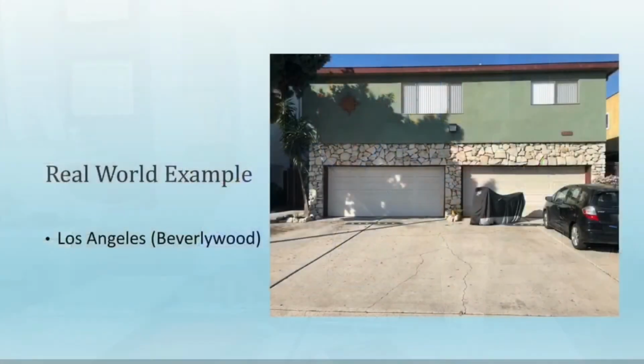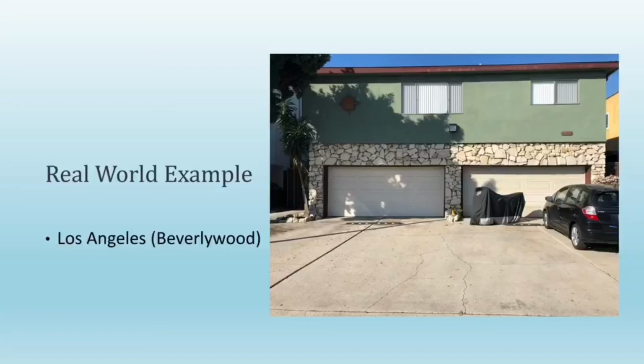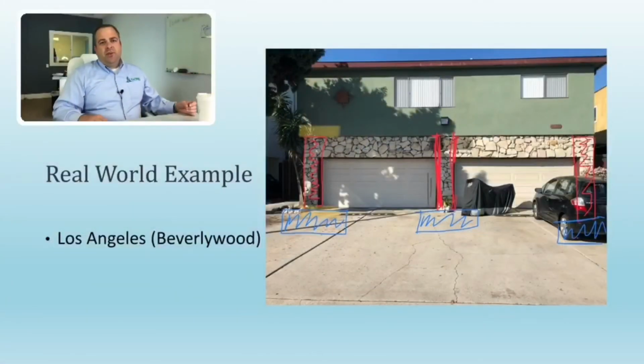Okay, so that's what she looks like now. By the way, I do think we're gonna do the favor for the customer and get rid of those rocks. It's all that limestone.